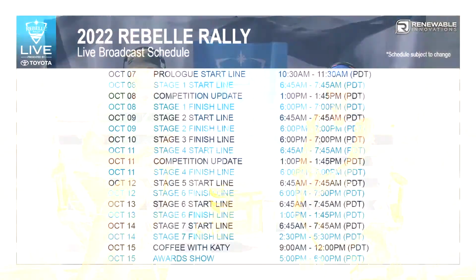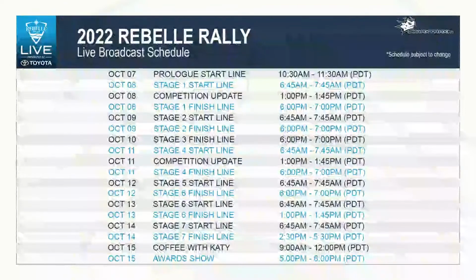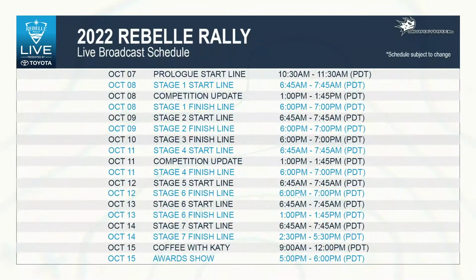So I think we've got some information about our schedule again. We will be here at the finish line tonight at 6 p.m. here at Stage 4. We've got one more night here in Base Camp 2, and then we are moving south down the road. Where are we moving to? I don't really know because I don't know what the route is ahead of time, just like the competitors.